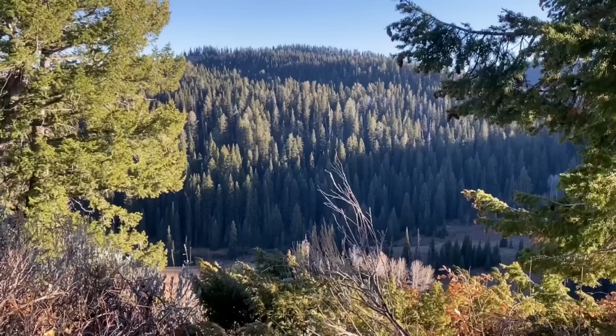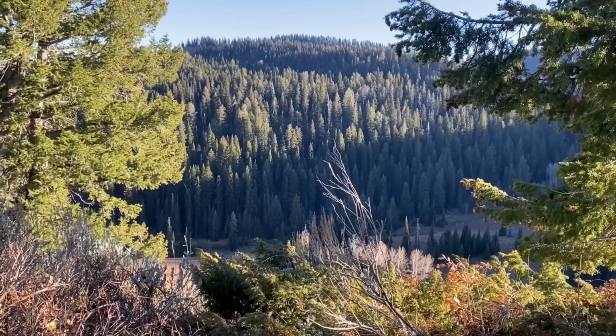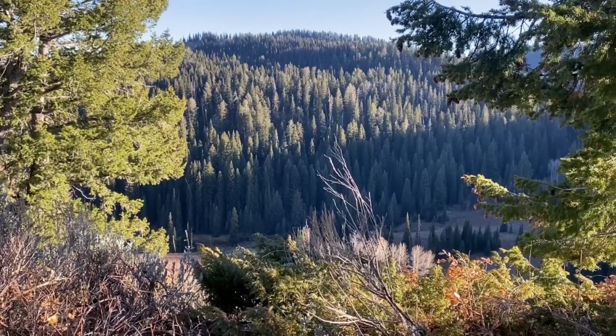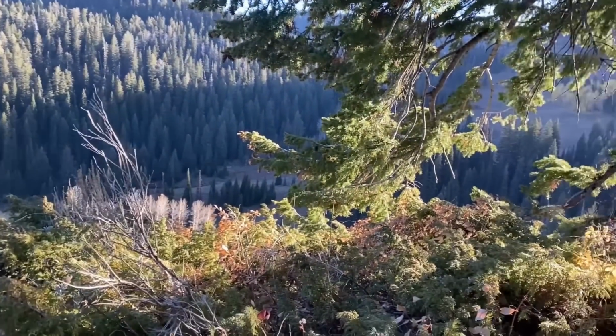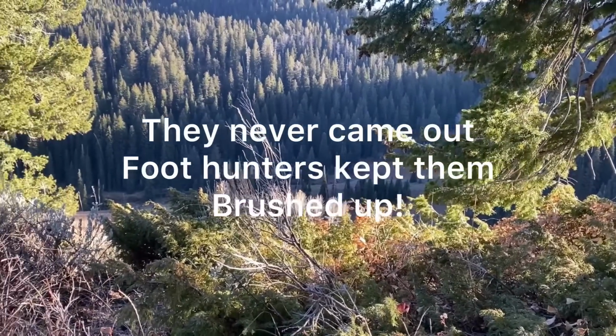But only short glimpses of them. So hopefully here pretty quick they'll get up and start moving and we'll be able to hopefully get one on the ground. So this is the big timber patch that they've been hiding in. Hopefully they'll move down and come and feed out on some of these open side hills. We'll see.